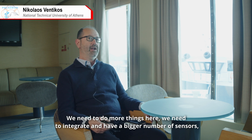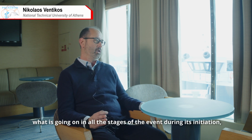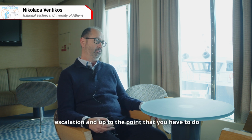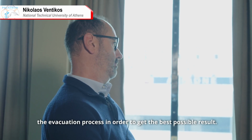We need to integrate and have a bigger number of sensors, a bigger number of data sources in order to have the actual picture of what's going on in all the stages of the event during its initiation, escalation, and up to the point that you have to do the evacuation process in order to get the best possible result.